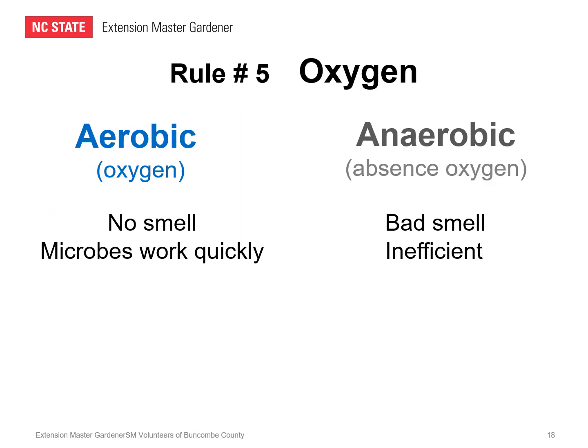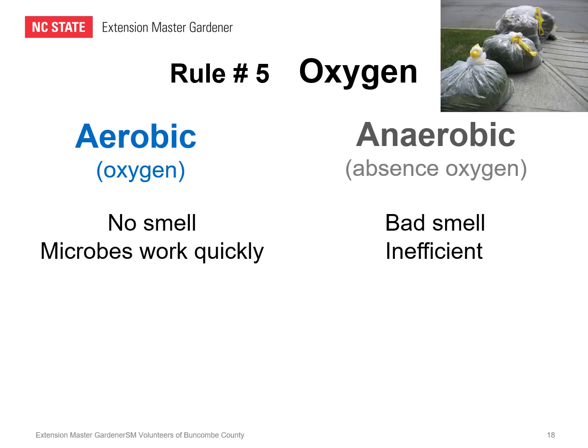Rule number 5 is oxygen. Again, think of that line, think about you and I. We need oxygen to survive, and most of the microorganisms will proliferate and be most efficient if they are living in an aerobic or oxygen containing environment. Now, certainly decomposition will happen anaerobically or in the absence of oxygen, but oftentimes that's where we will get the bad smell and the process is very inefficient. On the other hand, if it's going on aerobically, there'll be no bad odors and the microbes will work more quickly.